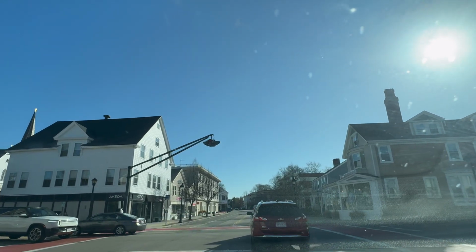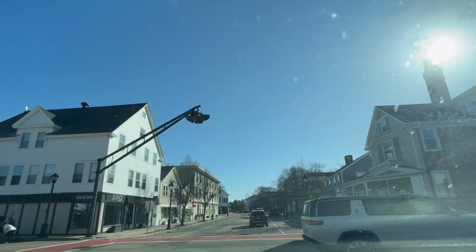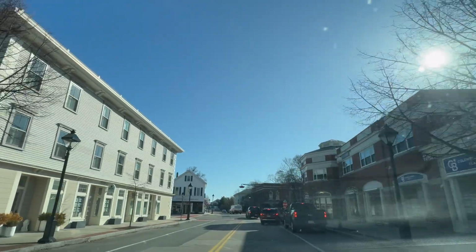We are about to cross over. You can see a lot of little shops. There's a salon there on your left. On the right, there is a nice little boutique. But this is your classic downtown area with a lot of local shops, boutiques, real estate offices, salons, etc.